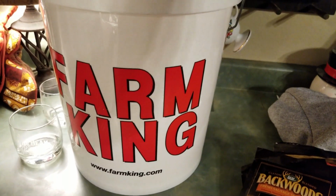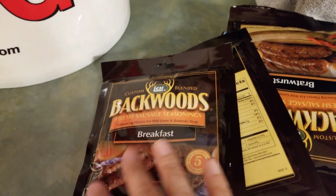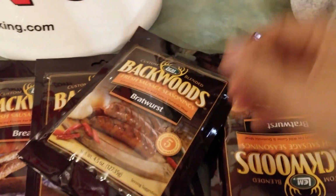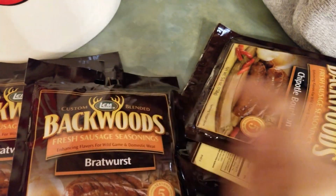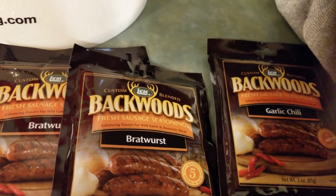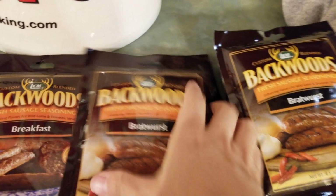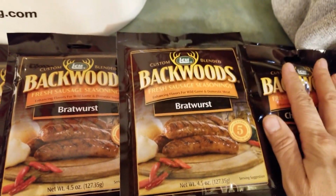But so the Farm King bucket was $2, and then we got some of this brat and sausage seasoning because, like I said, we are going to be making our own brat burgers. So Mike picked out a bunch. This is the Lem Backwoods seasoning. This one's really good. A coworker just made some using this seasoning, and he gave us all a taste test one day at lunch, and we really like this Chipotle bourbon, but liked a lot of the other ones too. So we're excited about trying that. We'll see how it goes. I may do a video on that process.